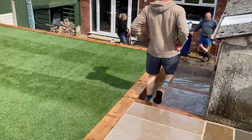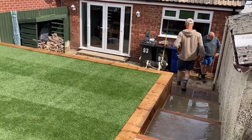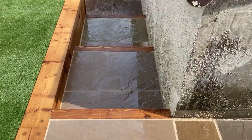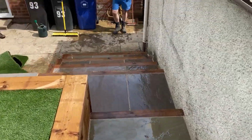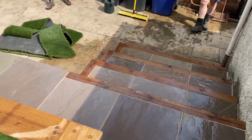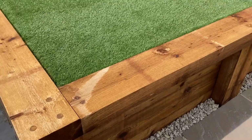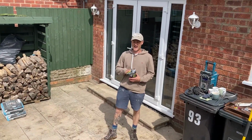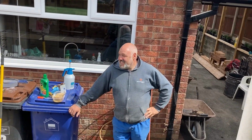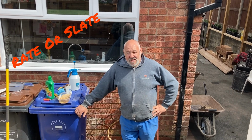Let us know what you think about that job. All the dowels are in. The dowel master. What are you saying, Mick? Tremendous job. Absolutely outstanding. Rate it or slate it, Mick. I slated it, so.